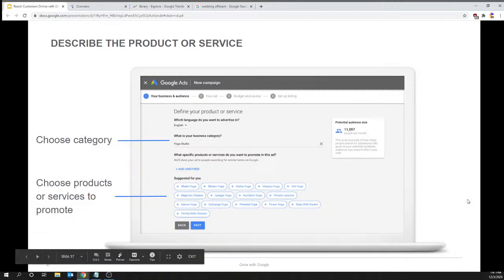The next step is choosing a business category and the products and services you want to promote. This helps the system understand the customers you want to reach. If you're familiar with online advertising, there is one notable difference with the more common ones you see and Smart Campaign. With Smart Campaign, you will not create a list of keywords. Instead, the system will automatically generate search phrases that help determine when your ad should appear. We'll talk about this a little later.